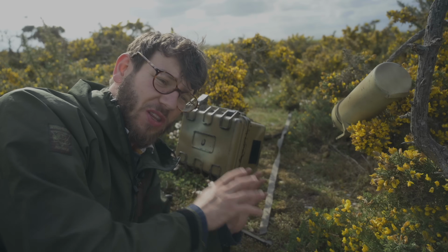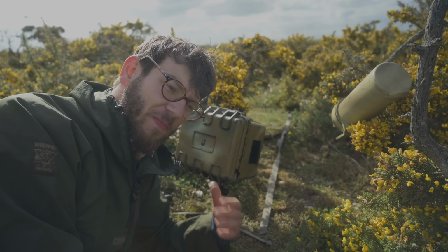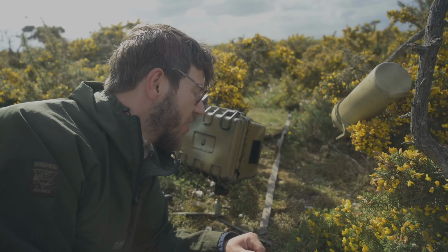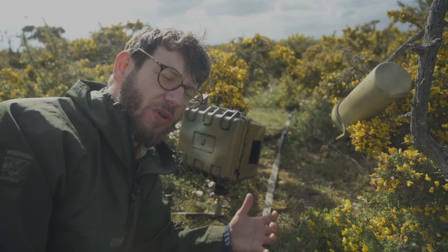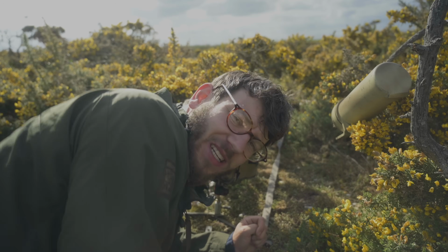And to be honest, this is one of the hardest bits of camera trapping, just getting this aligned and making sure that it's going off exactly where you want it to. The lighting, other than that, is really just building around to make that scene all come out. So let's get this in position.